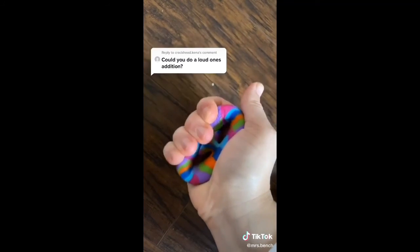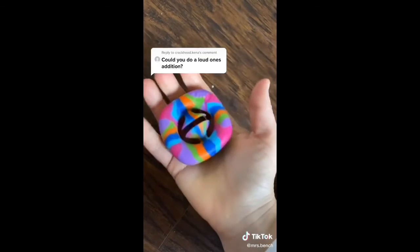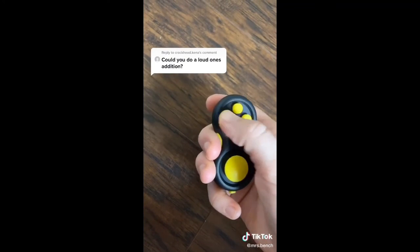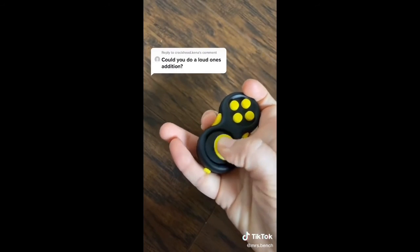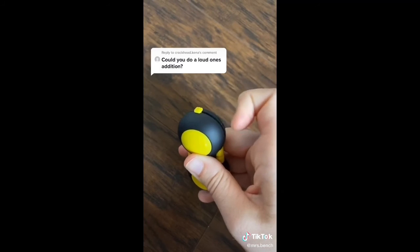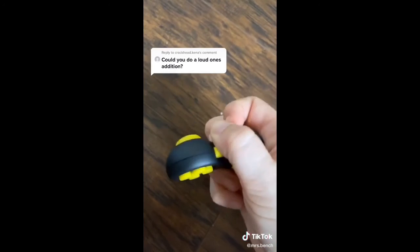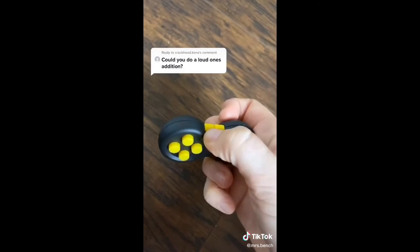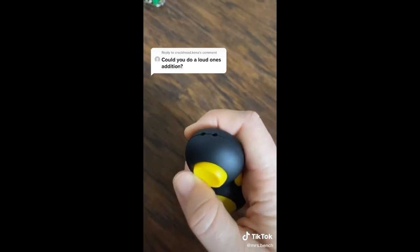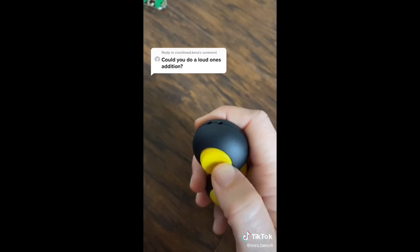These are also very distracting. They're not always loud, but when you get a really good snap, it can be really loud. These are great for at home or when you're places that you don't have to be quiet. But definitely not in a classroom. It would be so distracting to those around you. Your teacher wouldn't even be able to teach because they'd be so distracted and keep losing their train of thought.